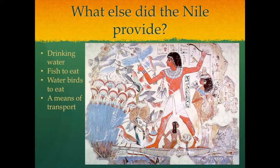Now, this painting, a very old painting from Egypt, shows you how happy the Egyptians were with the River Nile. They even called Egypt a gift from the Nile. Everything they owed to the Nile. Not only did the Nile give them drinking water and farmland, but also fish in the river to eat. The fish and the water attracted water birds, and they can also be eaten. And besides, the River Nile is one big highway for boats, the best means to transport yourself from north to south of Egypt.